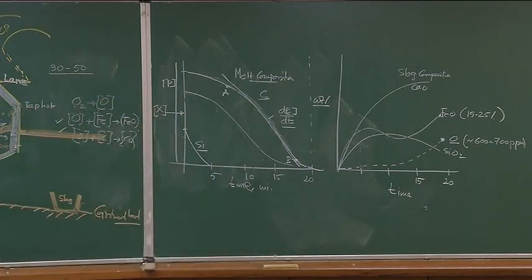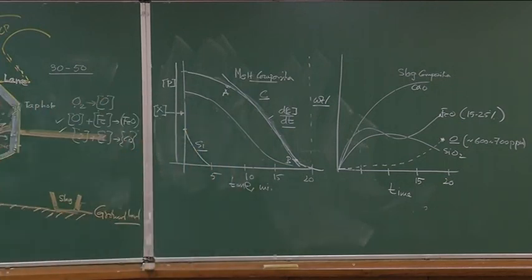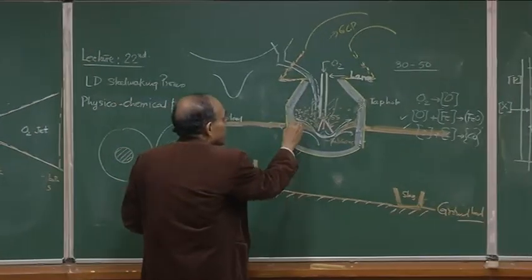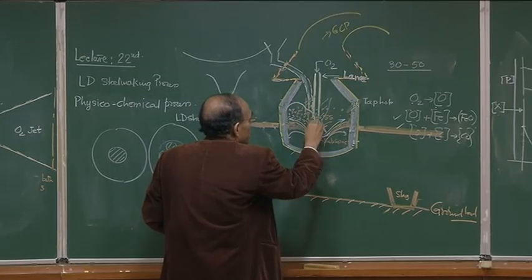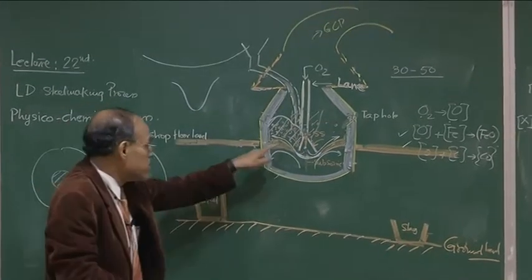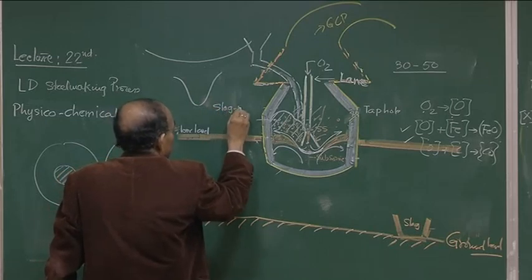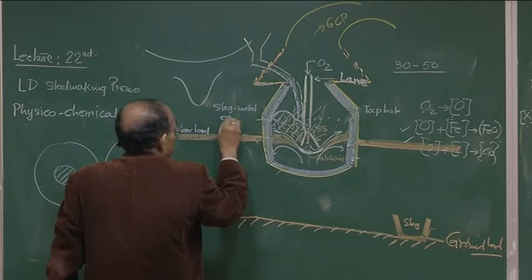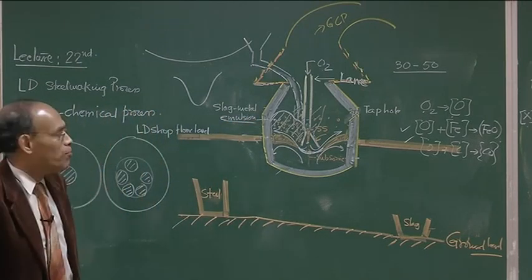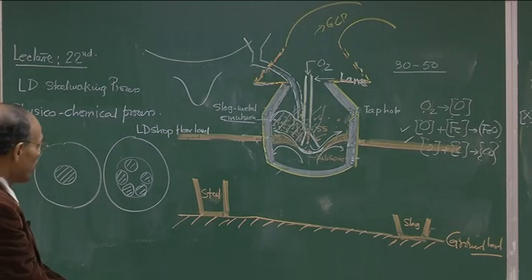Now, we must understand that phosphorus removal is a slag-metal reaction. And where are the slag and the metal here? The slag-metal reaction is taking place in this particular phase. It is here that the slag-metal reactions are taking place. And this phase, where you have droplets, we call a slag-metal emulsion. So, droplets of metal embedded in a slag matrix. That is the definition of an emulsion.